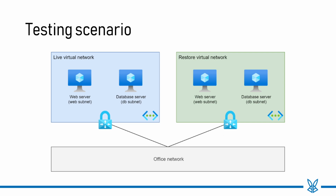We have this fictional workload setup inside an Azure virtual network: a web server and a database server, and these two are running a WordPress site at the moment. Because this is just fictional, it could be an HR system, an ERP system, a file server, or basically any type of system or application that is important for an organization. This virtual network is connected to our office via a secure connection, and we basically use this WordPress site for day-to-day work.